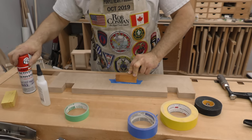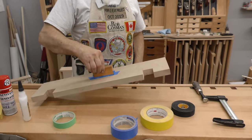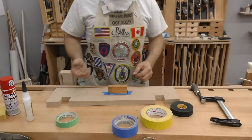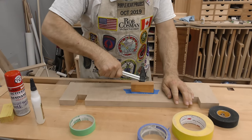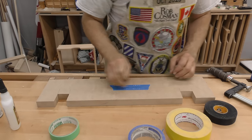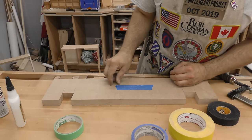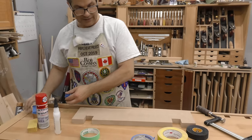Now, as far as a temporary handle, that actually works incredibly well. I was amazed at how strong it is. And when it comes time to getting it off, all you got to do is just break the seal between the two pieces of tape and then peel off your tape. Doesn't leave any mark, doesn't leave any residue. Fantastic for things like that.